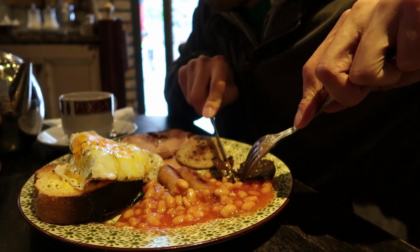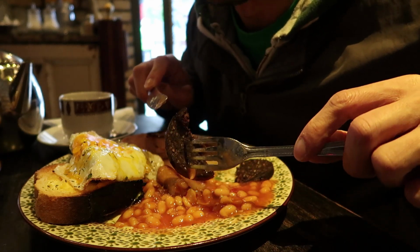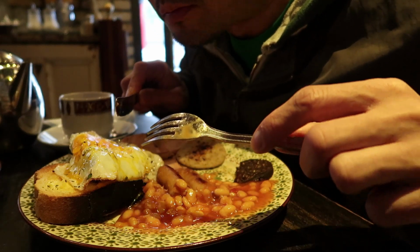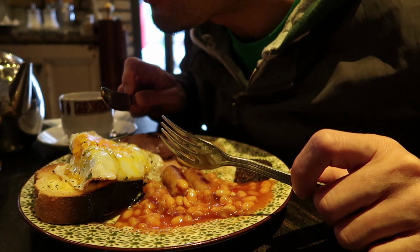Anyway, this is definitely blood sausage, or black pudding as they call it here. I'm not sure where this originated, but you'll still see this in countries all over the world. And yes, it's made of animal blood. The texture was creamy, and the flavor was actually better than I expected. It had no bloody or gamey flavor to it.